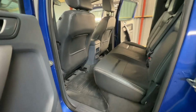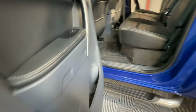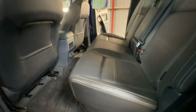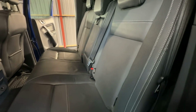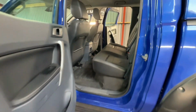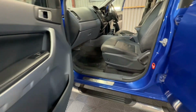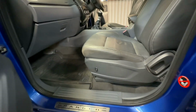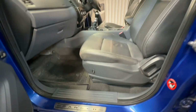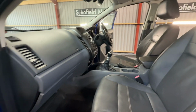And then coming into the passenger side at the rear, the leather's all very, very good. And again on the passenger side you can see that's got the heated seat, and the leather is all in excellent condition.